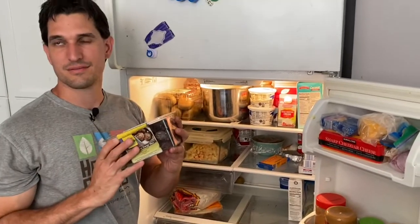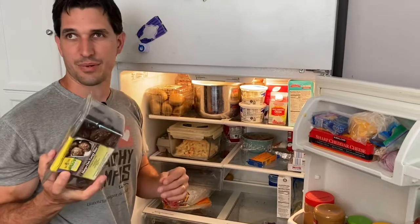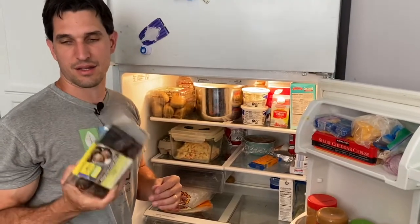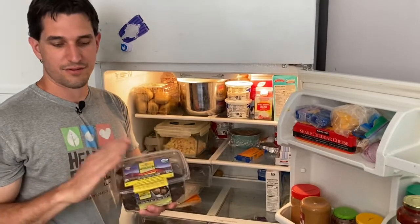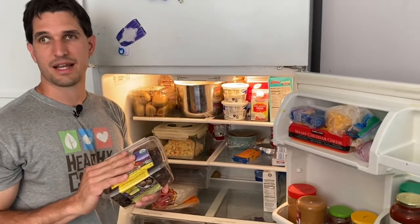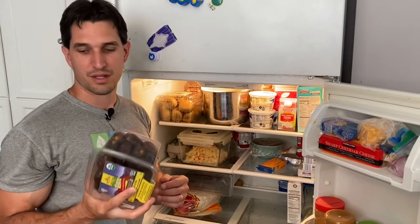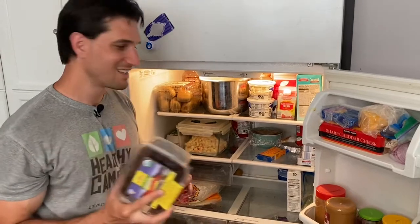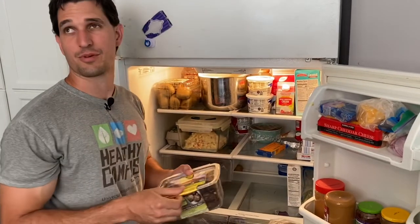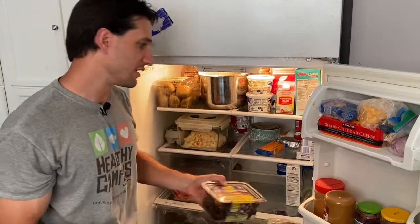Dates. These are dried fruits, dried dates. These have the pit in them and lots of vitamin C, lots of nutrients in these. Very, very convenient, a super good snack. Honestly, this is what I reach for as dessert after a meal. I'll eat one or two or three, maybe more of these. And they're super, super handy to have around. Really helps with a sweet tooth craving. Very delicious for you.